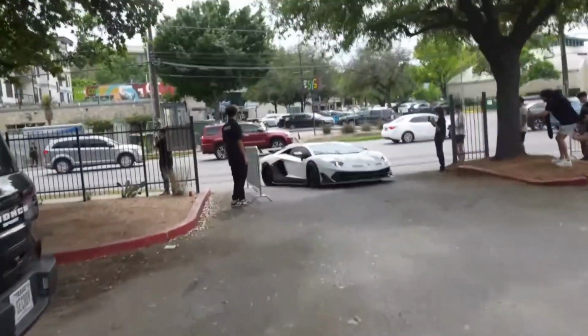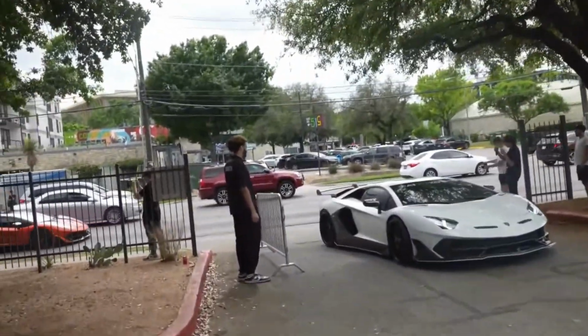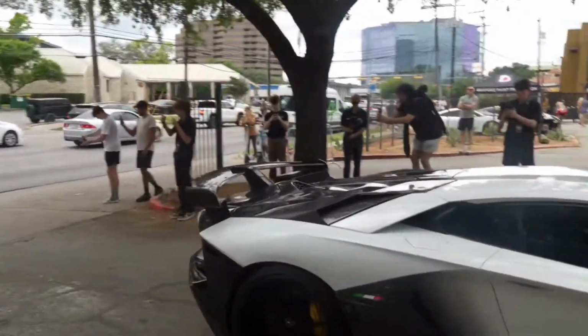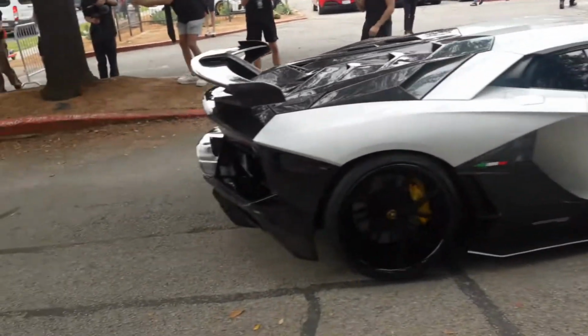We got the ATX Exotics crew showing up. You know these V12s sound absolutely insane. You gotta love that V12, dude. Listen to that.